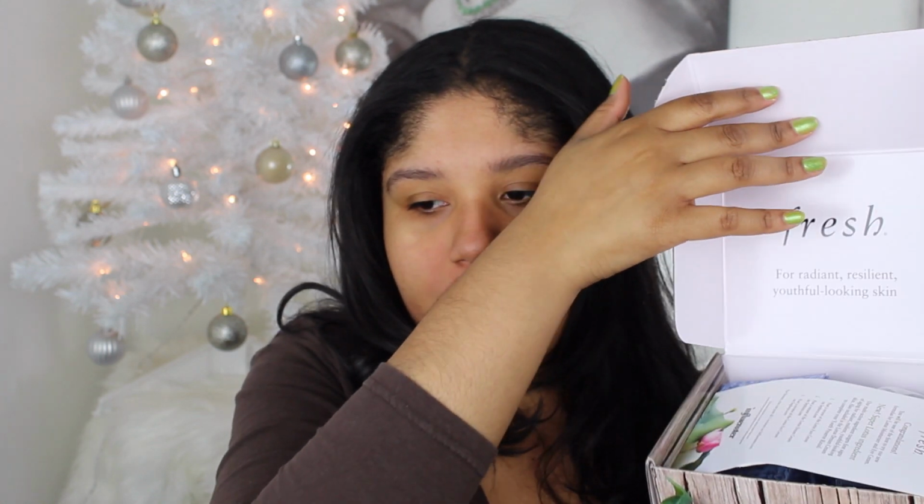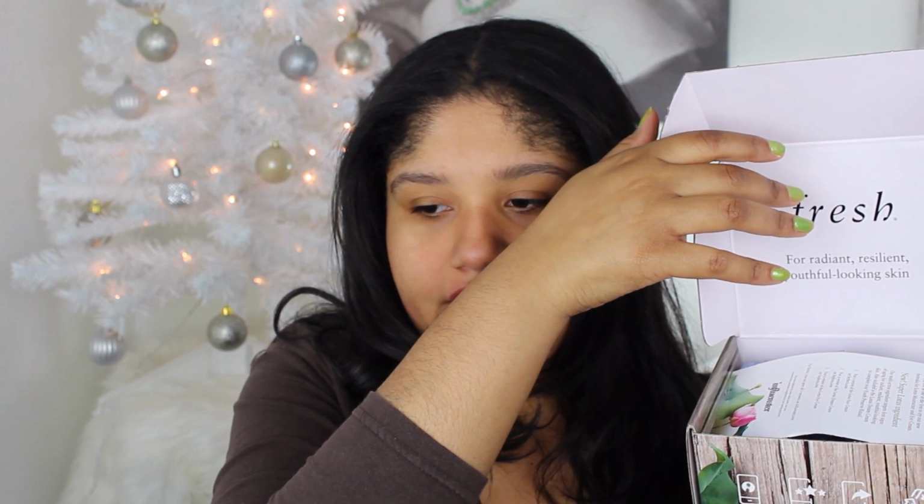It's the Fresh Lotus collection. So this is the Fresh Unlock the Power of Super Lotus. They sent this in this box. It's so cute. When you open it up, it says Fresh for Radiant, can't read that backwards, resilient. That does look like silent. Resilient, youthful looking skin.